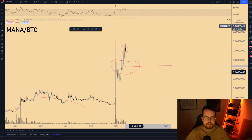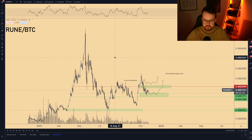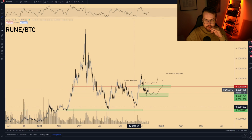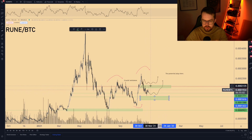And the same view goes for Sand. RUNE, still consolidating. We have been trying to make a breakout. We have been making a nice higher high here, and as you can see, we are making higher lows. Currently we are into support, and the support is actually a little lower here. This is the support level.